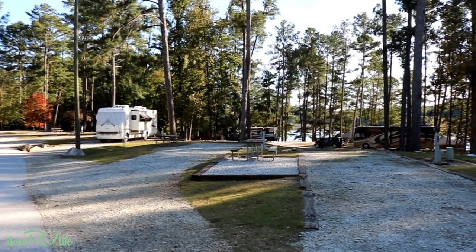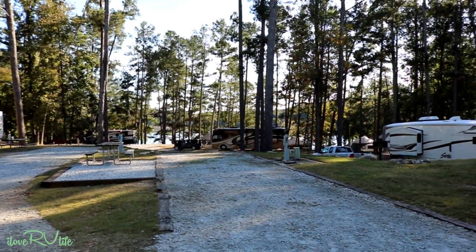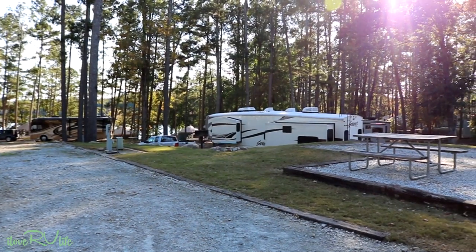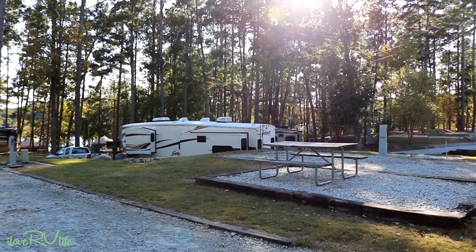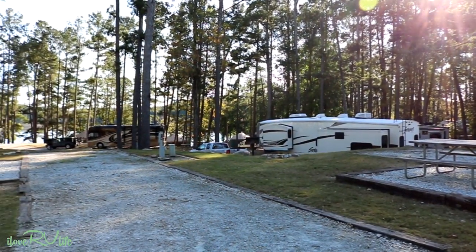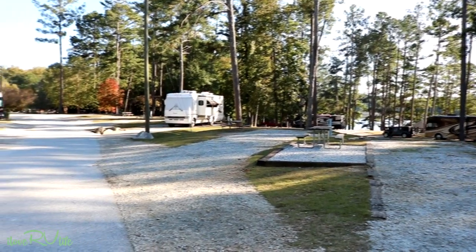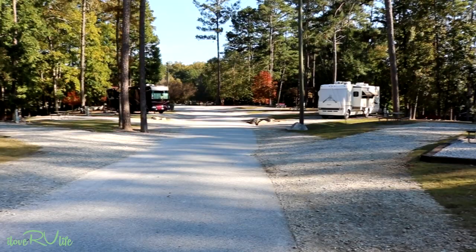Now, this is where the yurts are located. And again, I'll just kind of finish up here on this top loop. And again, this is super, super big rig friendly. Very, very nice level lots. And just about every one here, from the top to the bottom, has a great view of the lake. And maybe some have better views of Stone Mountain than others, but it's really pretty. And like I said, there are some really, really big rigs located here as well. It's a great, great place.